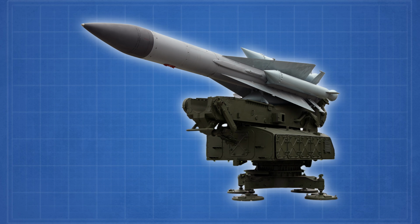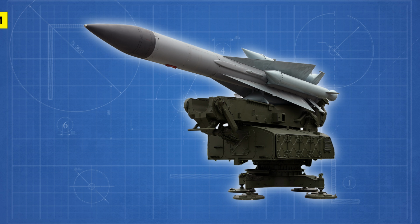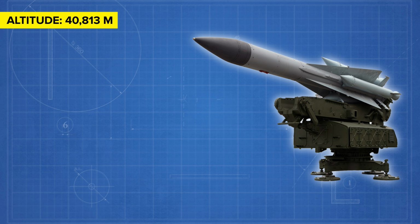The third advantage that the missile provides Ukraine is its operational altitude. With a minimum engagement range of 11 miles, the 5V28E variant can engage targets at altitudes of up to 133,900 feet.